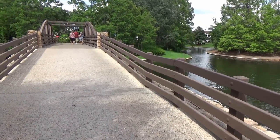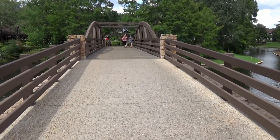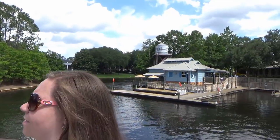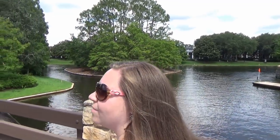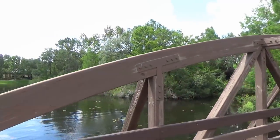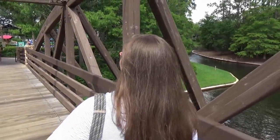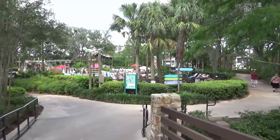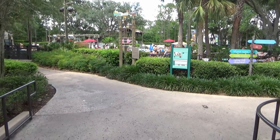Now we're walking across the bridge just outside the back entrance of Riverside Mill Food Court on our way to Old Man Island to check out the main pool. We'll come back and check out the pool later. For now, we're going to go to the left of the pool on our way to check out the Alligator Bayou section of the resort.